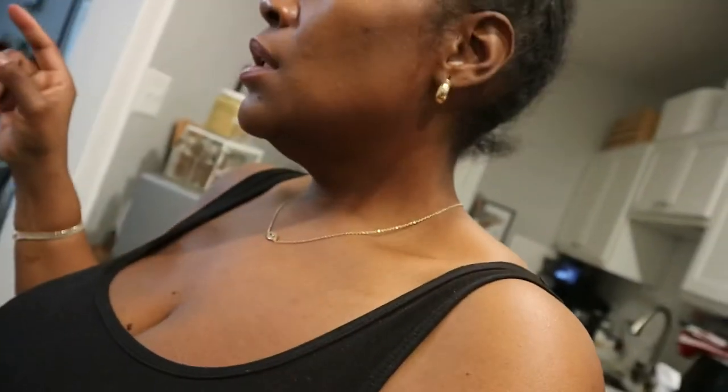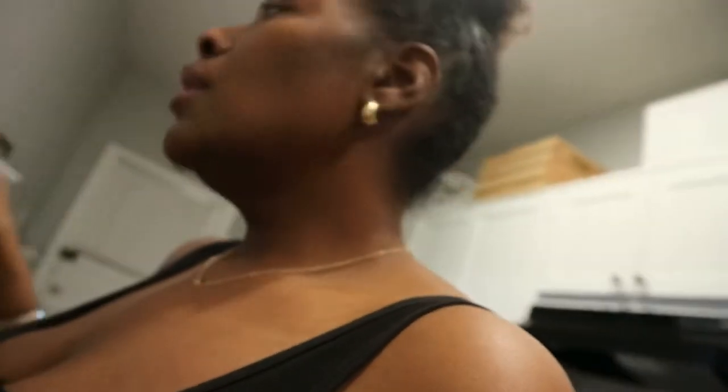Because I needed a small cabinet for the bathroom. Because my bathroom is so freaking... It is so tiny. It's not tiny. It's long. And I don't have that much storage in this place. There's no storage in here, y'all. So I have to get cabinets to make up for the storage space that I need.